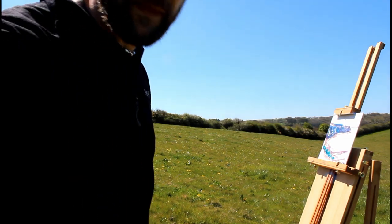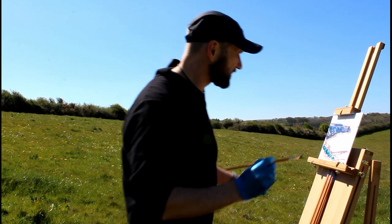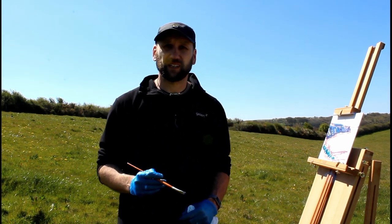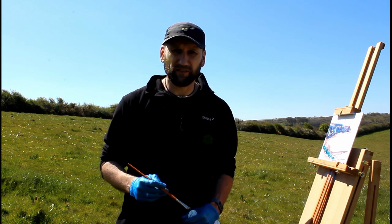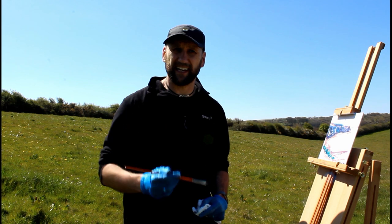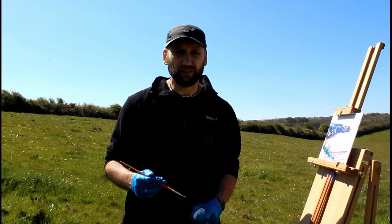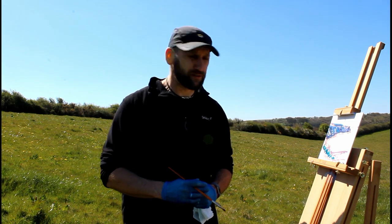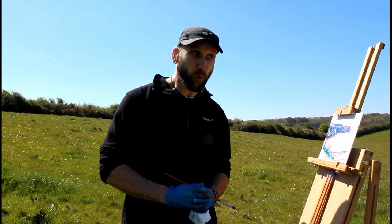So, mystery solved. The lady there just walked past. She just started saying what a beautiful view it is, and I agreed. I said, is this your land? She said, no, she walks the dog here every day. She shouldn't imagine I'll get thrown off the land. It's a beautiful view, and we had a nice chat, and then that was the end of it. So, cool, I can carry on.